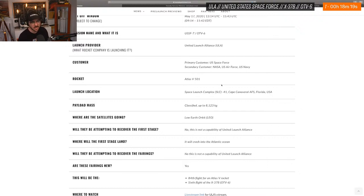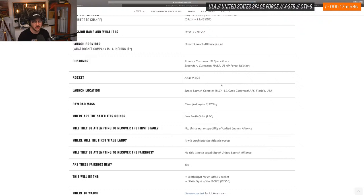So the Centaur upper stage can have a dual RL-10 Centaur upper stage. And that's only flown once on the Atlas V. One time. And that was just in December for OFT, the uncrewed test launch of the Boeing Starliner. So, yeah, we'll see more of those, and those will be called the N22: no fairing, 2 solid rocket boosters, 2 RL-10 Centaur upper stages.